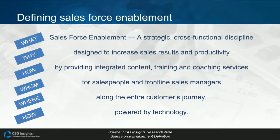So we came up with, what is it? Sales enablement is a strategic cross-functional discipline, designed to increase sales results and productivity. We do this by providing integrated content, training, and coaching services for salespeople and their frontline sales managers along the entire customer's journey, and of course, powered by technology. A simple definition that makes sure that we know what it is, why we are doing it, how we do it, for whom, what the main design point is, and again, how. So technology is definitely an important element here.